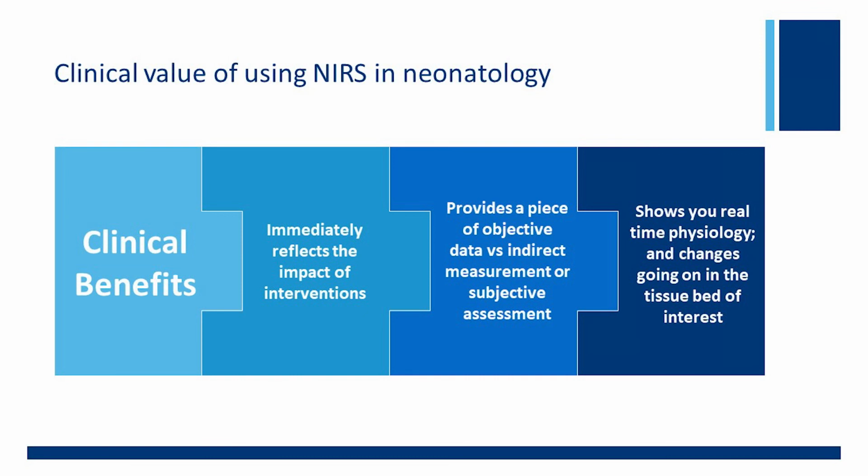Let me at least finish by mentioning the clinical value of NIRS technology. First, it immediately reflects the impact of the interventions that you're providing. Second, it provides a piece of objective data versus an indirect measurement or subjective assessment. And third, it'll show you real-time physiology and changes going on in the tissue beds of interest.